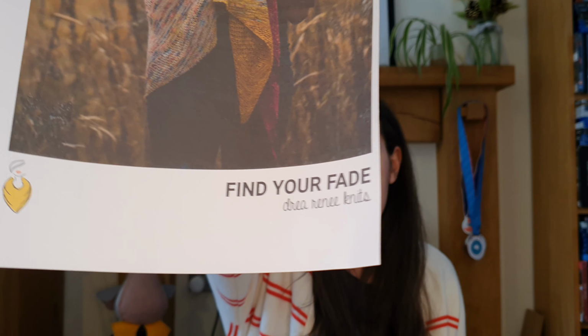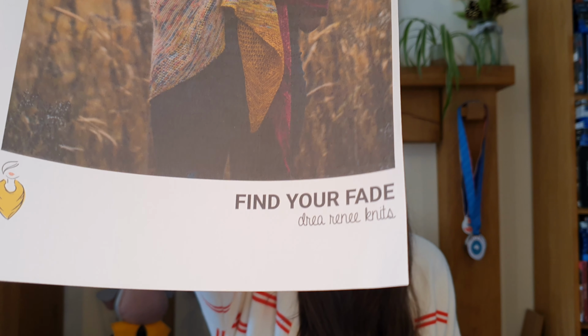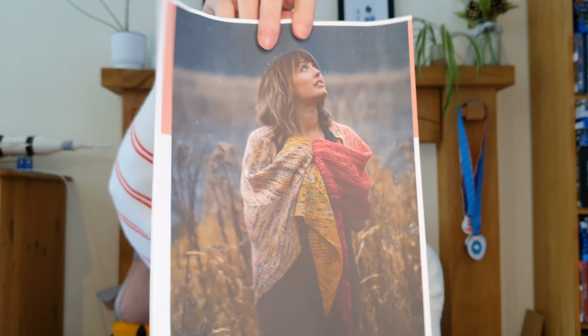So another plan that will most likely not be in March, so I'll keep you posted on when this is going to happen, but my Find Your Fade shawl by Andrea Mowry, this absolutely beautiful shawl. I've decided the colours that I'm going to use, and it's all stash, which is fabulous. I'm very excited, and I think I've decided on the colour order. So I'm just double checking them now, these are the colours that I'm going to do.